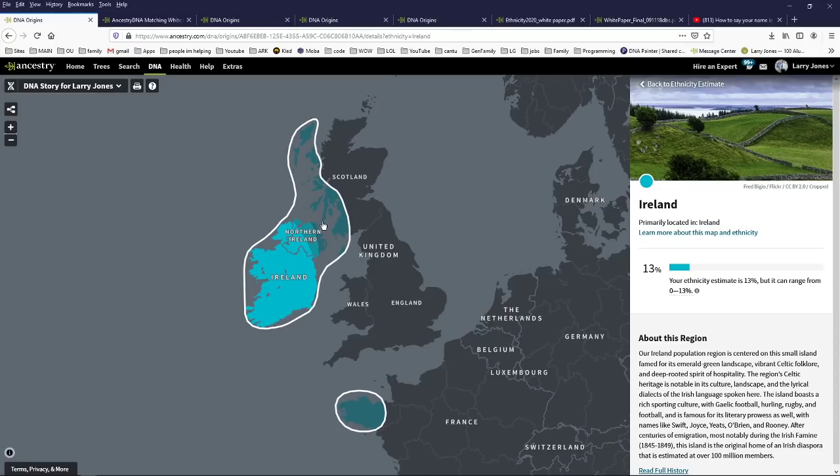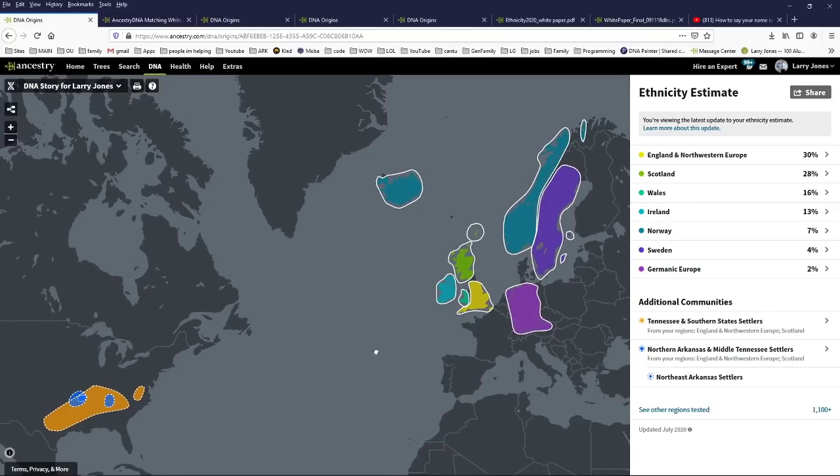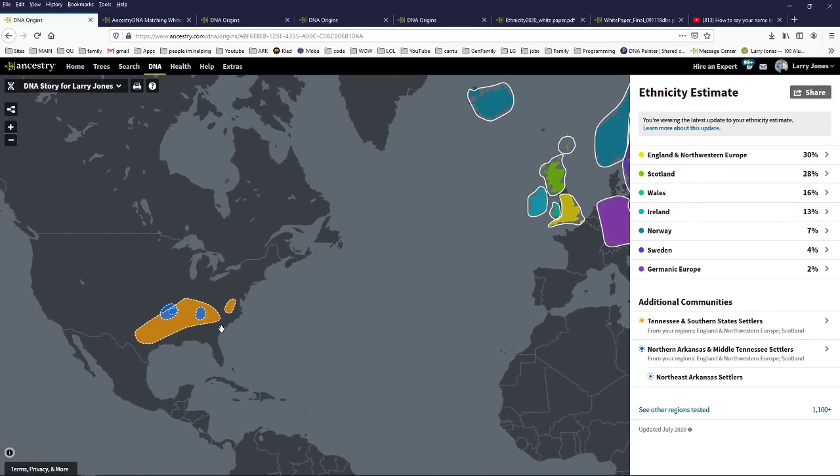Because I have Scottish and Irish, see the overlap? Scotland overlapped a little bit, Ireland overlapped a little bit. And there is the term Scot-Irish, where a lot of Scots came into Ireland before they went to the United States. Now, interesting side story, the Scot-Irish, obviously Scotland to Ireland, but then they came to the areas of South Carolina and went to inhabit the Appalachian Mountains.